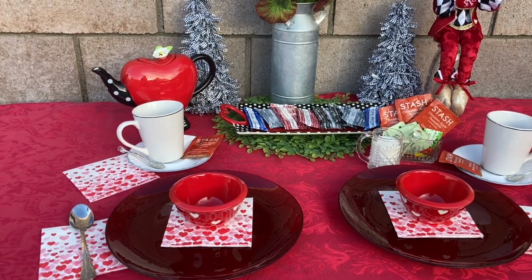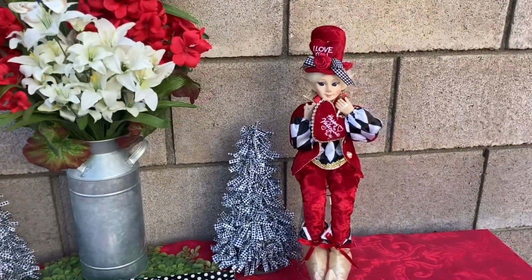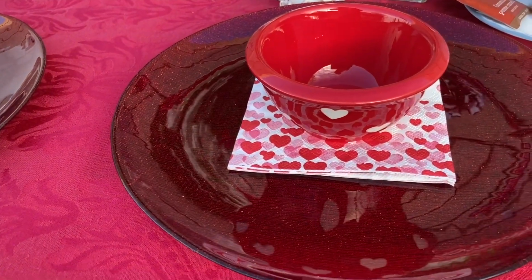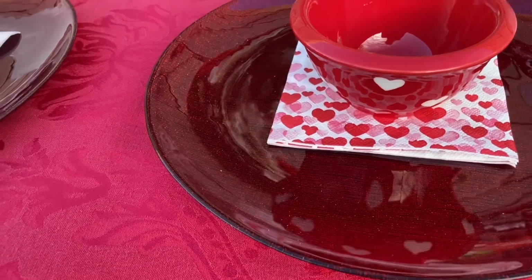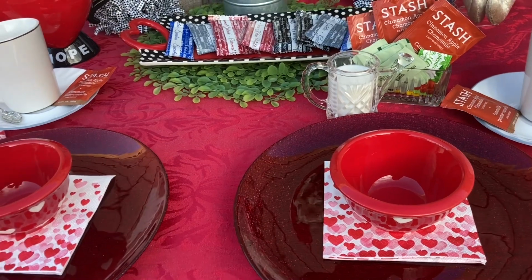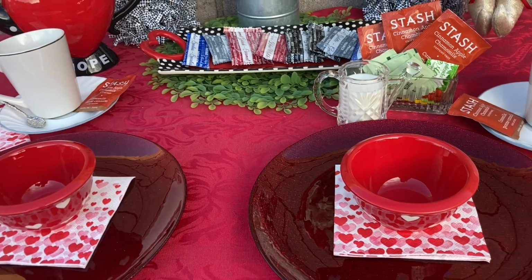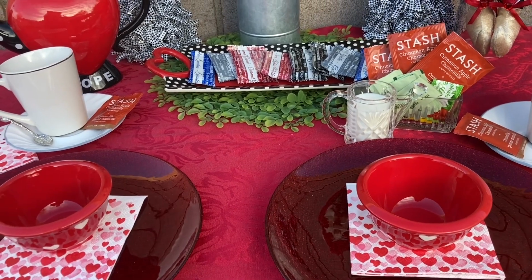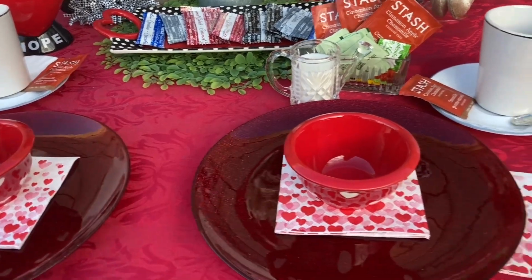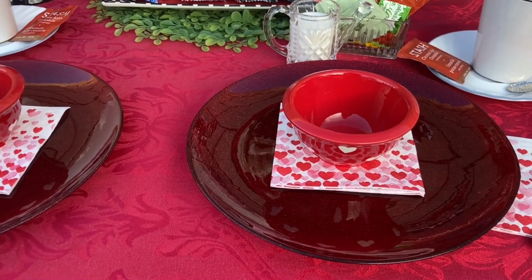Like this year, my new pieces that I bought was my little elf. So she's new for Valentine's. My little Valentine bowls, and these red plates and the napkins. Now the napkins I'll carefully store away, and we'll reuse them next year and the year after that for sure, and there'll be no cost. So I thought I got some really good buys, and some of these things I just love, and I use them all the time. Now I can use these red plates for at least 7 or 8 different times through the year, so they're a great investment piece.